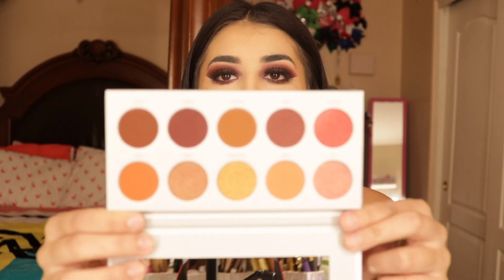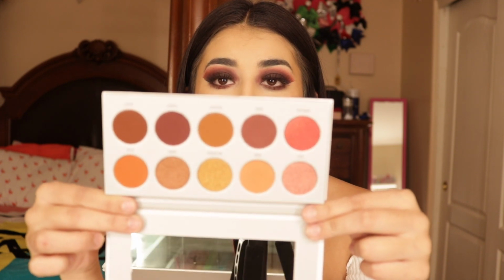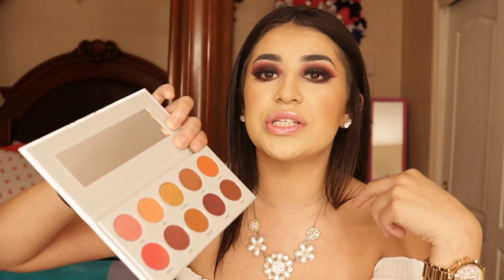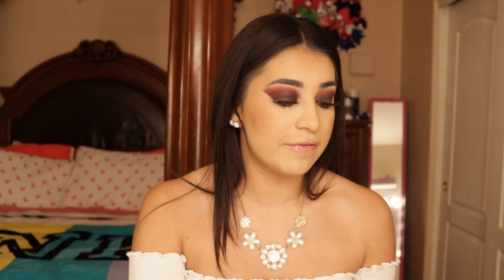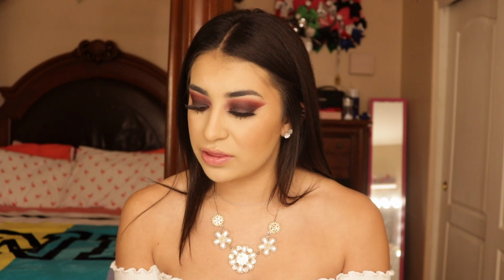And this is probably the most neutral palette of the four palettes, which I really like because it has all your oranges, a little bit of your reds, mauve kind of colors, and then it has your glitters, which is a nice palette to have, mattes and then glitters as well, so you can do multiple looks with it. Other than that, these literally are the cutest little things, and I love that you can just put them in the box and then see which one you're looking for. You don't have to struggle to go through and find them all.